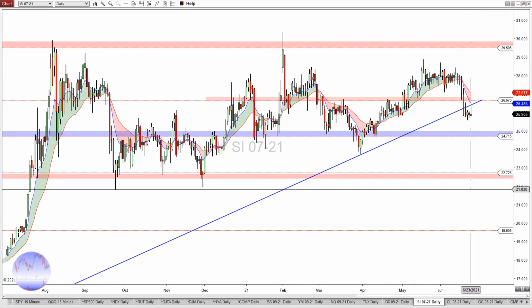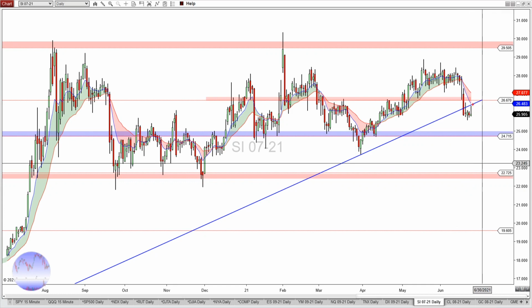And silver was trying to make a run up at this trend line today. Got into a little bit of resistance and got rejected back down. So it's still inside of this area here, underneath 2666 and above 2475.